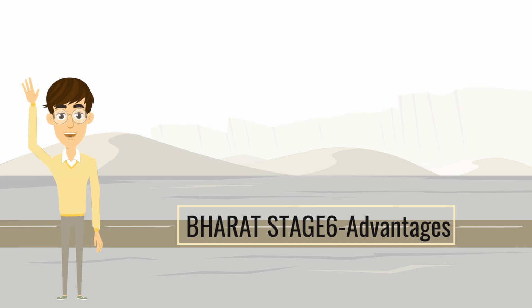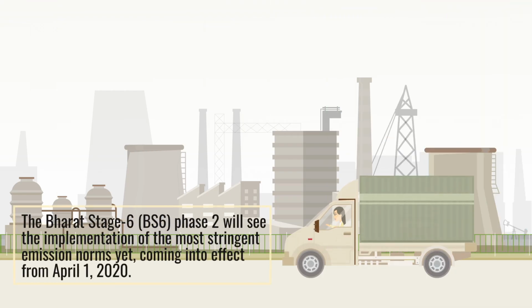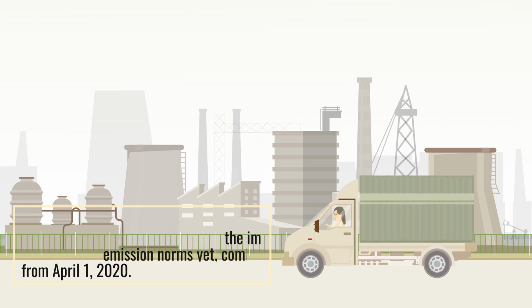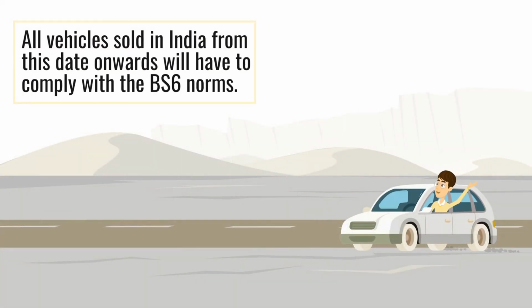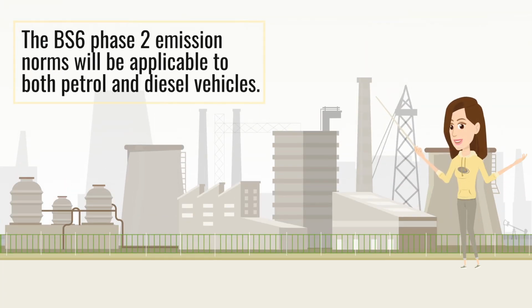Bharat Stage 6 advantages. The Bharat Stage 6 (BS6) Phase 2 will see the implementation of the most stringent emission norms yet, coming into effect from April 1, 2020. All vehicles sold in India from this date onwards will have to comply with the BS6 norms. The BS6 Phase 2 emission norms will be applicable to both petrol and diesel vehicles.